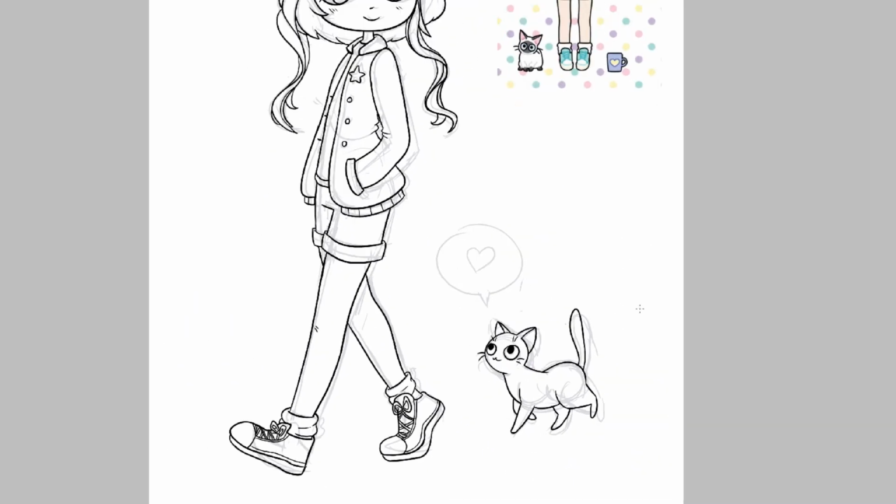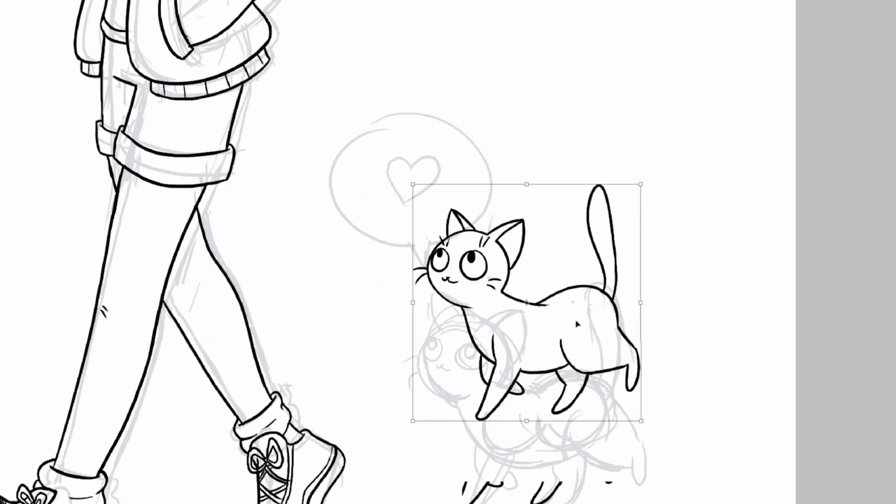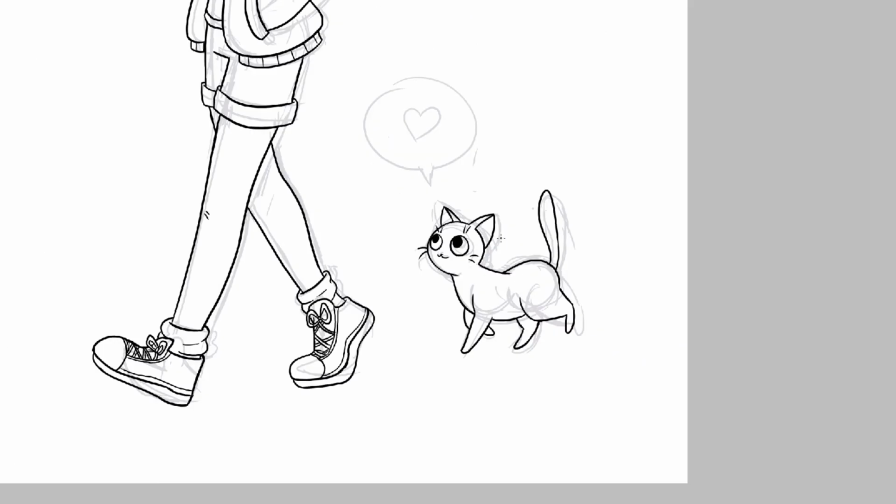I've said before I don't draw animals a whole lot, so sometimes they're a little tricky to get the bodies quite right. But I think it turned out pretty good.